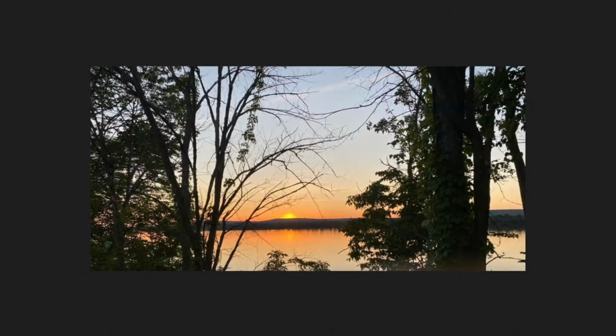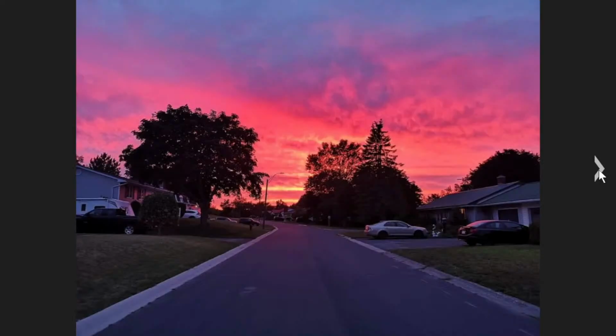Coming up almost to the end here, we have Heather Brown. Oh, beautiful. Very nice, Heather. Nicely framed. Danielle Theriot sent this one in. Look at the colors there. Man, step outside and look at that while you're having your evening coffee.